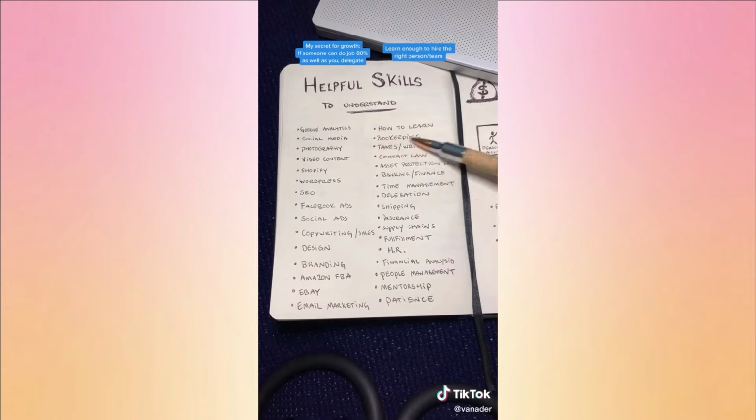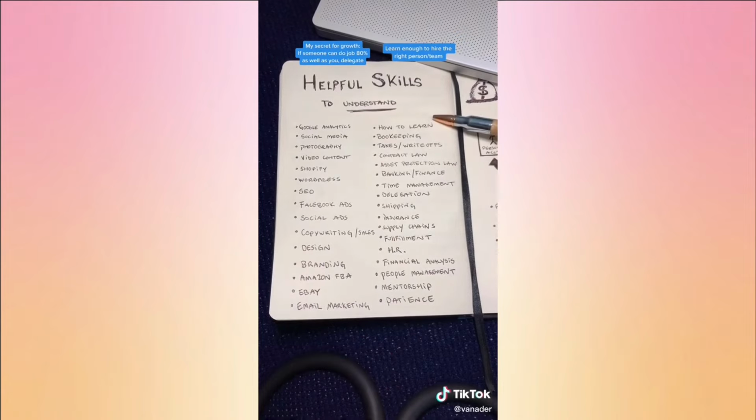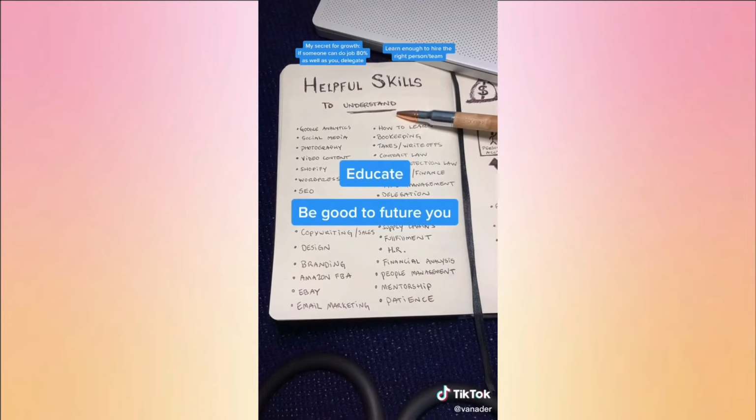Here's another one. If you understand the basics of bookkeeping, how to read a balance sheet, a profit and loss, and a cash flow statement, you can hire the right bookkeeper to do your books in a way that will help you run your business better. This list definitely doesn't have everything. Use it as a jumping off point to educate yourself and be good to future you.